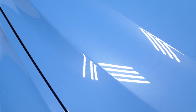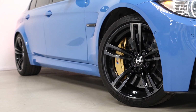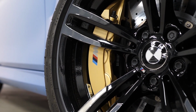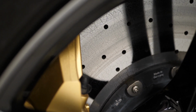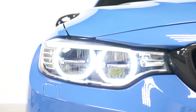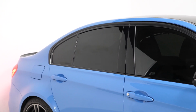To begin with, on the exterior, you've got the Merino blue paintwork, the optional 19-inch 437M alloy wheels in black with a diamond turned edging, the carbon ceramic brakes with the gold brake calipers, and obviously the huge carbon ceramic discs, a £6,000 option from new. You've got the adaptive LED headlights at the front as another optional feature, the sun protection glass as well, with bespoke fitted privacy glass all around.